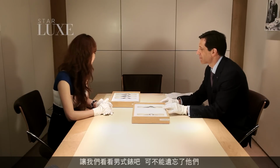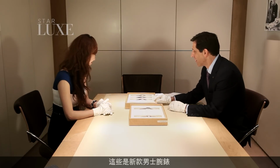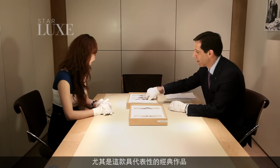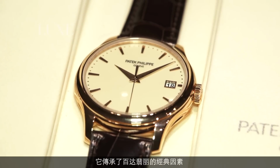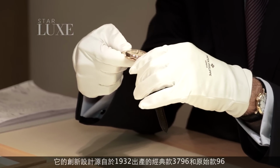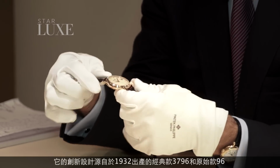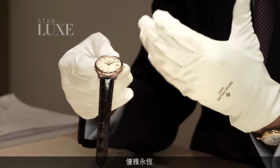And we also see, how can we forget about the gentleman? Yes, don't forget about the gentleman. So we have a number of models for the gentleman. This particular style, again, is a nod to the very classic design. The DNA of this particular watch is inherent to Patek Philippe. It's basically a portion of the classic 3796, or the original 96 designed in 1932. So the stick marker is very simplistic but elegant and timeless.